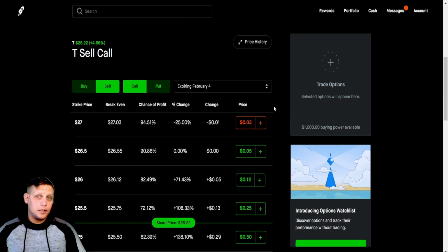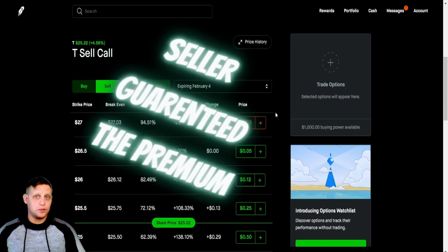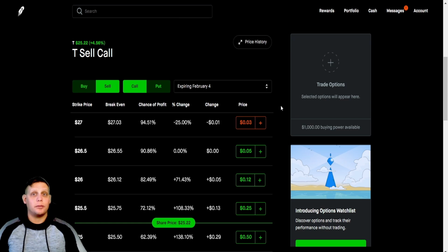The next thing you need to know about is the premium, and on Robinhood it's called price. This is the amount that's paid by the buyer and collected by the seller to enter the contract. The seller gets to keep this premium no matter what happens with the contract, and they get it as soon as the option is entered.